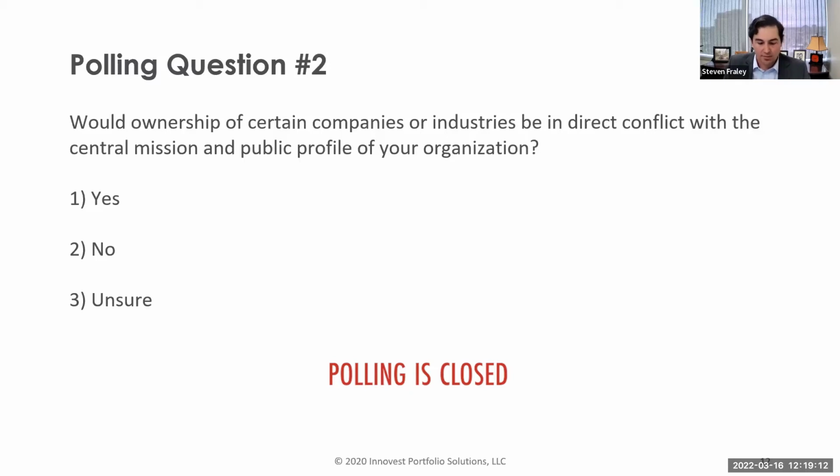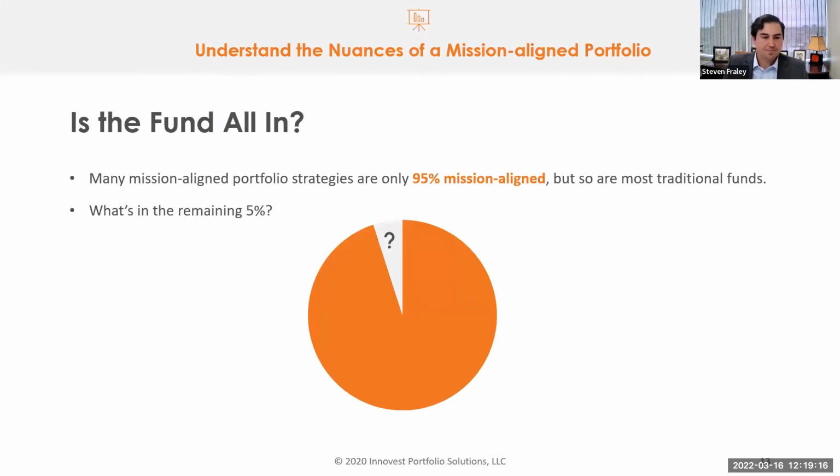So I think that's a great place to start and continue on with our conversation. One of the other nuances we see and things to consider is whether the investment strategy or fund that you would potentially consider is fully aligned with your mission.